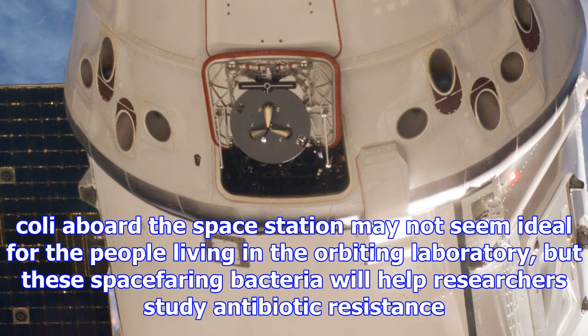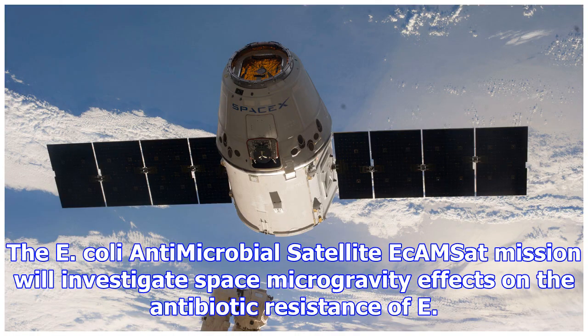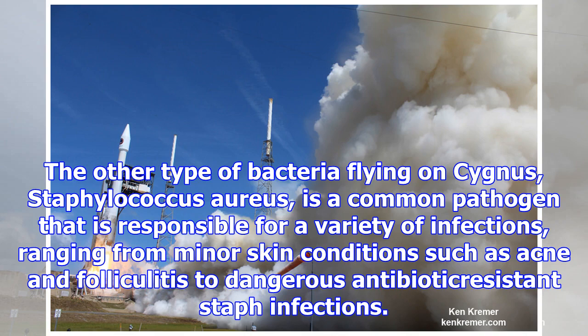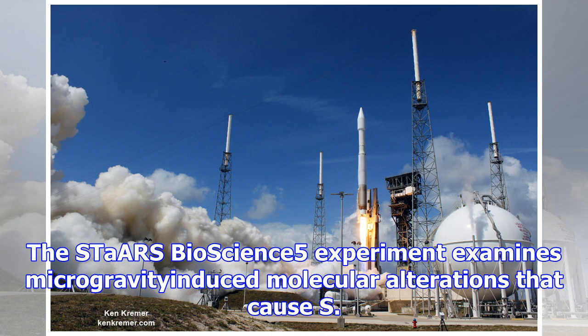The E. coli antimicrobial satellite ECAMSAT mission will investigate space microgravity effects on the antibiotic resistance of E. coli, a bacterial pathogen responsible for urinary tract infection in humans and animals, NASA officials said in a statement. The other type of bacteria flying on Cygnus, Staphylococcus aureus, is a common pathogen that is responsible for a variety of infections, ranging from minor skin conditions such as acne and folliculitis to dangerous antibiotic-resistant staph infections.